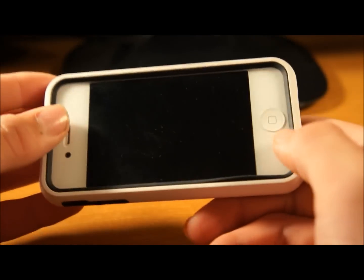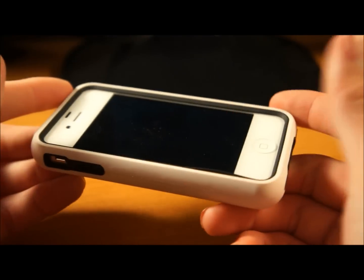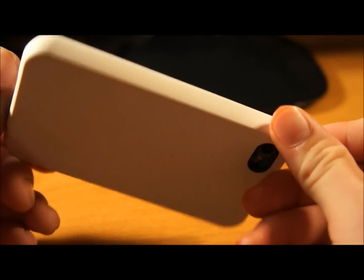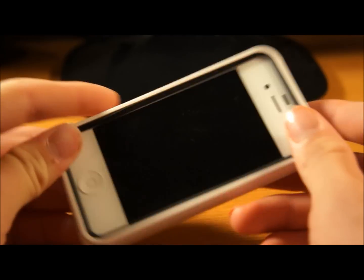So overall, I love this case on it because, of course, the white on white looks great with a little black border in between, which makes it have a very cool effect. Not really effect, but it just gives that really cool look to it. It makes my iPhone feel a lot safer from drops and stuff. I'm not too worried when I drop it, because I think the average person drops their iPhone maybe 2 times a day. I don't know, I'm going to get some comments about that.